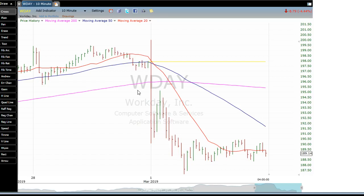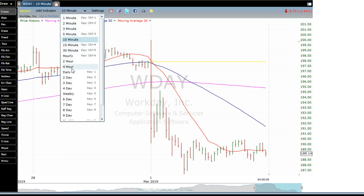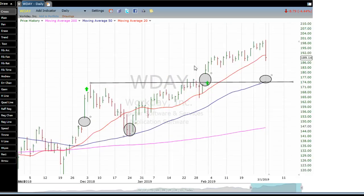What will Workday do on Monday? Well, let's take a look. Here we go. It did leave a large range key reversal day. A key reversal day is a new 52-week high, which we got, with a close below the prior day's low. And it's a large range key reversal day at that. This suggests lower prices, but who knows when. It could consolidate first, and I'll be stalking it, looking for a new signal for our members. It's hit and run. Next.